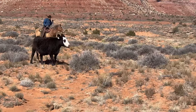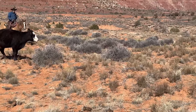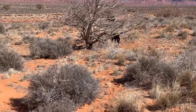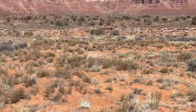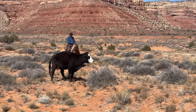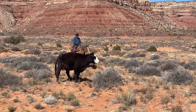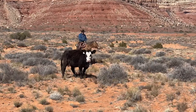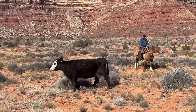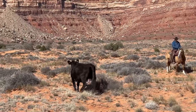So this cow is a 10-year-old cow, and I think this is her calf right here. I'm not sure. I think she's got a calf somewhere, but she doesn't look as bad as I thought she was going to. She's definitely a little bit old, but we're just gonna have to keep our eye on her a little bit and make sure she stays okay. But she doesn't look too bad.